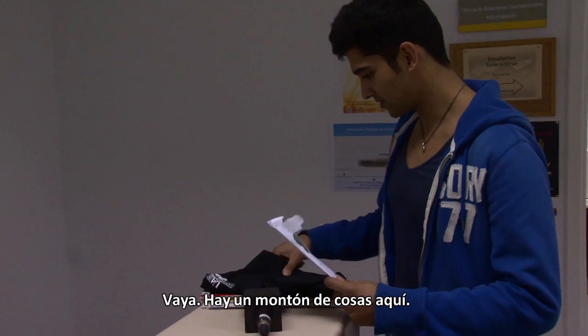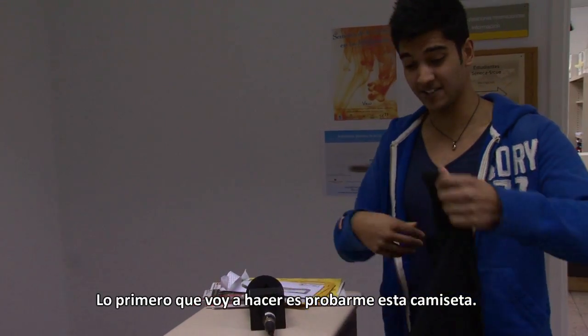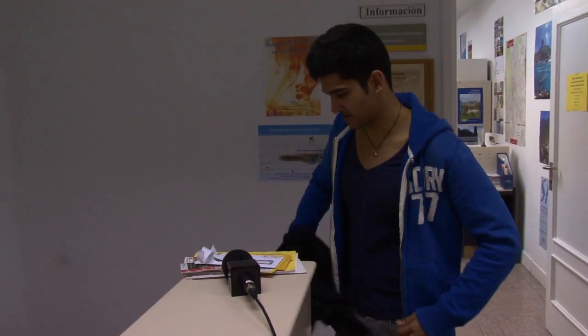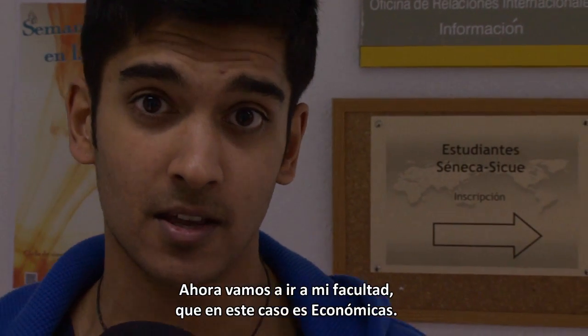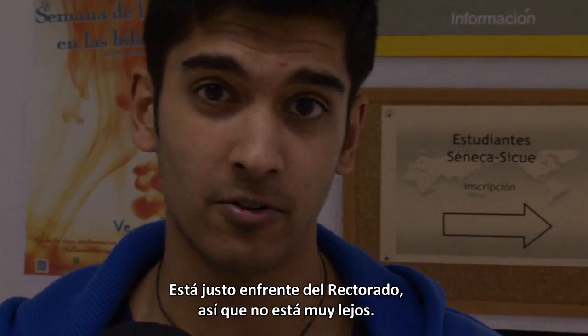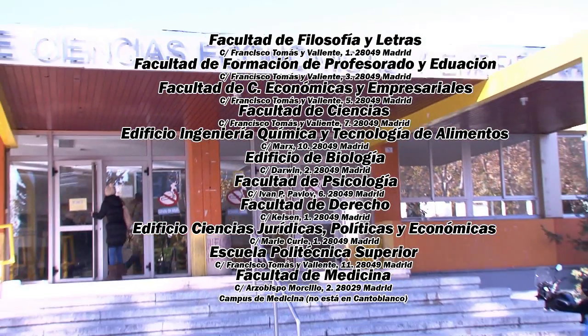Wow. Got lots of stuff here. But one thing I really can't wait to try on is this t-shirt. This is really cool, so I'm going to put it on now. So now we're going to go to my faculty, which is, in this case, economics. It's just in front of the rectorado, so it's not far at all. We'll go now.